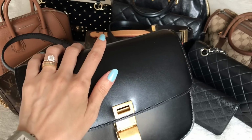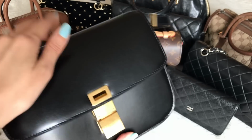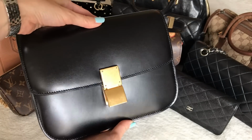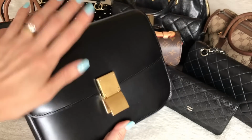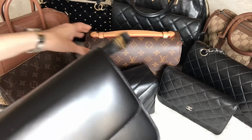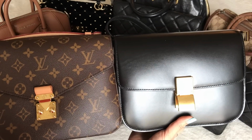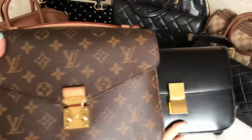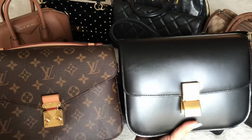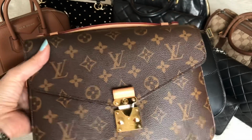My point about this was, don't just look at the size of the bag, also think about the capacity, because even though the Celine box in the medium size, which is this one here, looks quite sizable, it actually fits a little bit less than the Pochette Métis. So for me, in terms of real estate, the Pochette Métis takes up the same amount of real estate as the Celine box, but actually holds more in terms of capacity. So in my mind, this has more value.